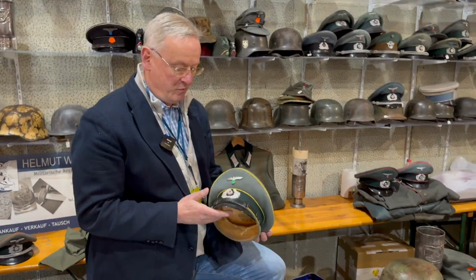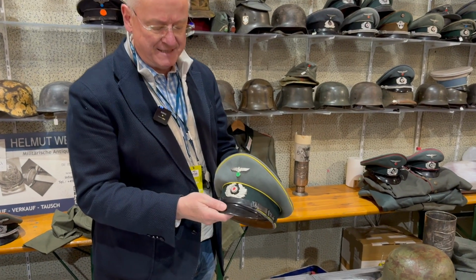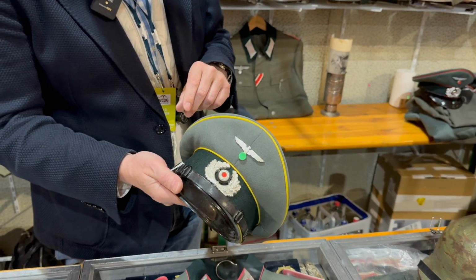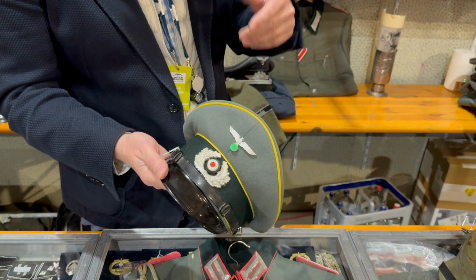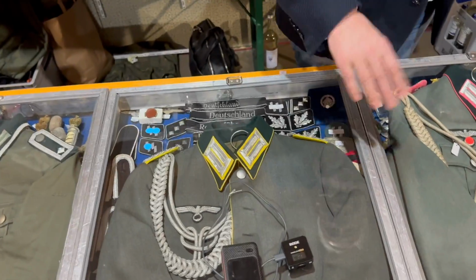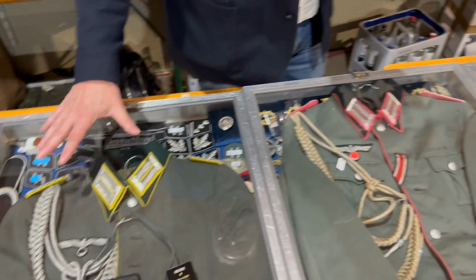Yeah, okay. One more piece. This is something for the ones who like visor caps. Yesterday we could purchase from an NCO of the Signal School his visor cap and his parade tunic. The parade tunic is already packed up. No, here we are. No, it's a different one. Sorry. That's a different one. It's pure coincidence that it's also Signal, but it was not his uniform.